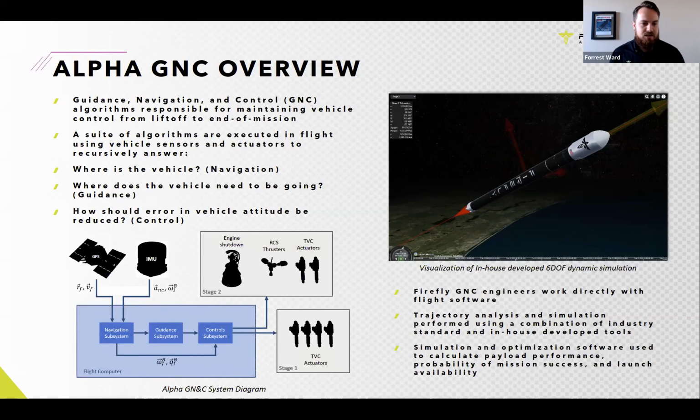And those are, where am I? That's navigation. Where do I need to be going? That's represented by guidance. And how do I get there? Or what corrective actions do I need to take with my actuators in order to bring where I am into agreement with where I want to be? So that's the difference between those two, we call error. So the role of the control algorithms is to reduce error.